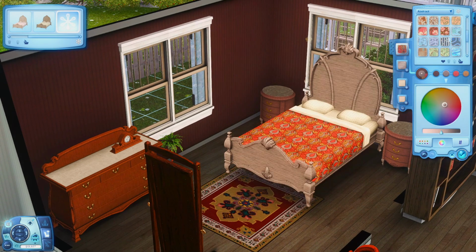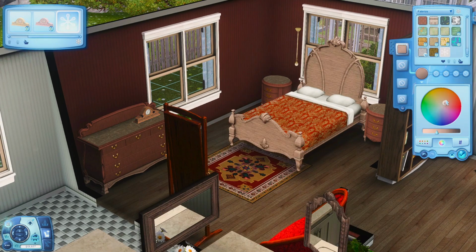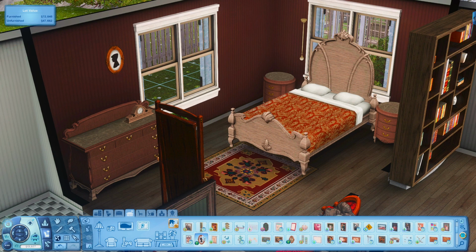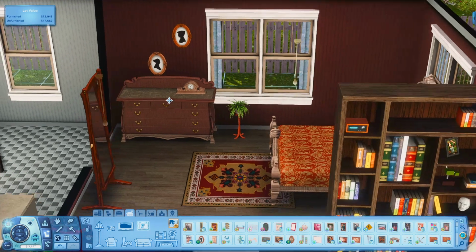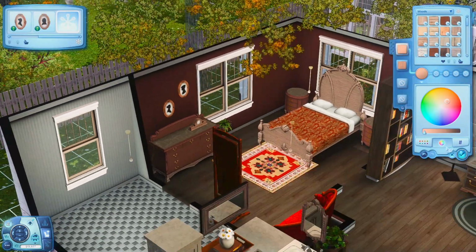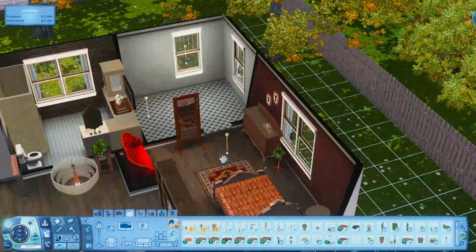I had a standing mirror. There's also a little chair from the base game. The set itself is a storybook set, but I don't own every item from it, so I couldn't use the matching chair to go with it. So I had to substitute it for one from the base game, which I still thought looked nice. And then I ended up using those pictures from Supernatural, and then I moved on to the bathroom.